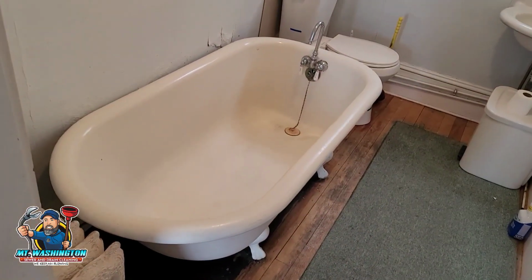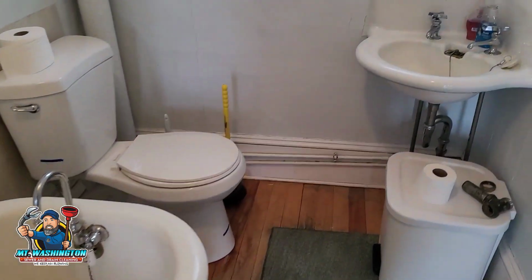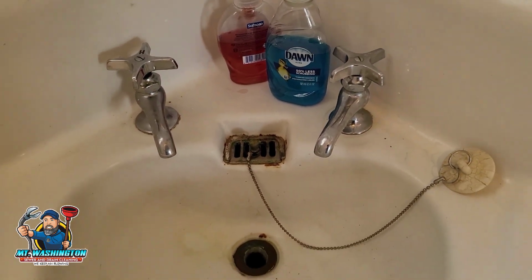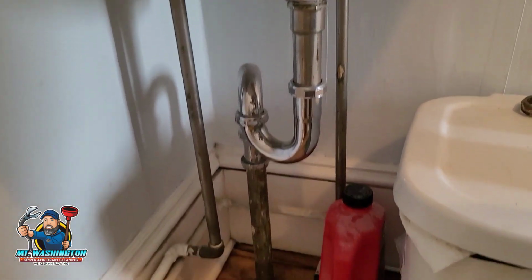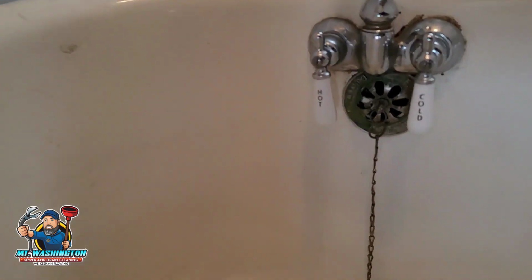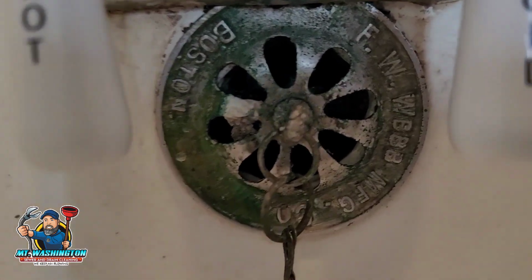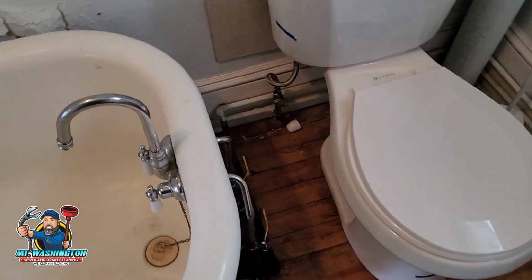Oh, look at that beauty. Old clawfoot tub. Wow. We have an old corner sink here. This is an old American Standard. We have a double S trap here. And here's our old tub. It's an oldie. Original to the building.